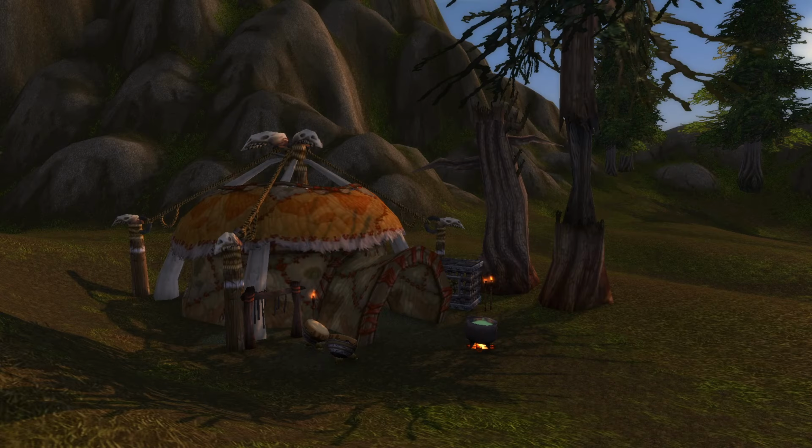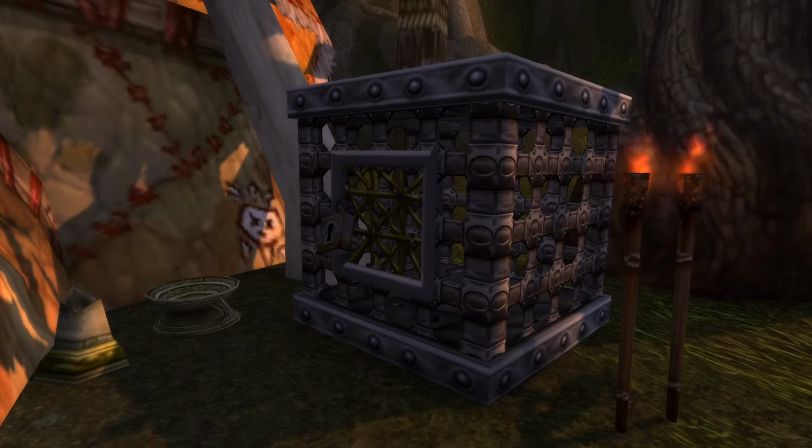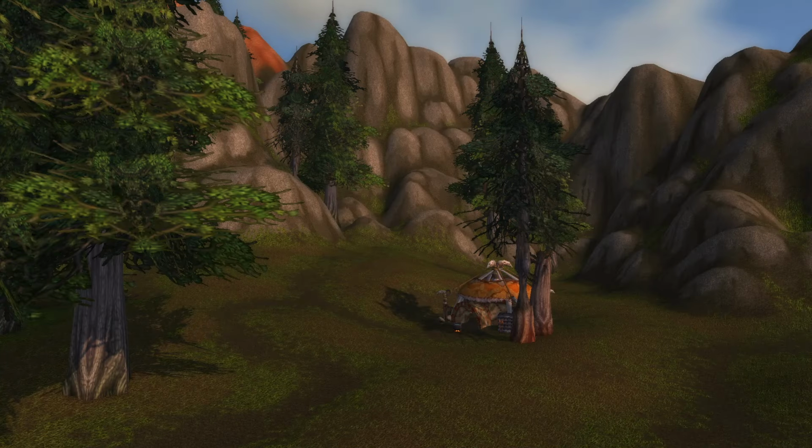But realistically, this is probably where they were going to add some sort of content to the game in Stone Talon Mountains, and then they just never got to it, or it just got abandoned, and they're like, all right, whatever, just leave it there. And now it's just some random troll hut in the middle of nowhere. And I actually never knew this thing existed until this video, and maybe that's how you are too. But now, you know. And that's number 10.